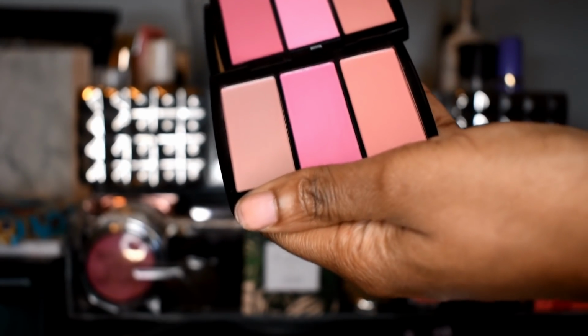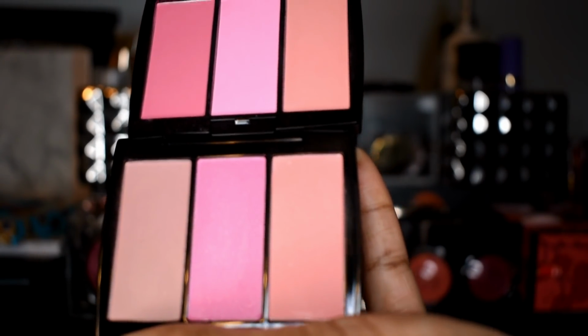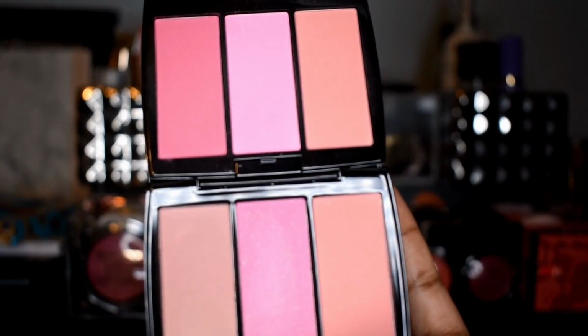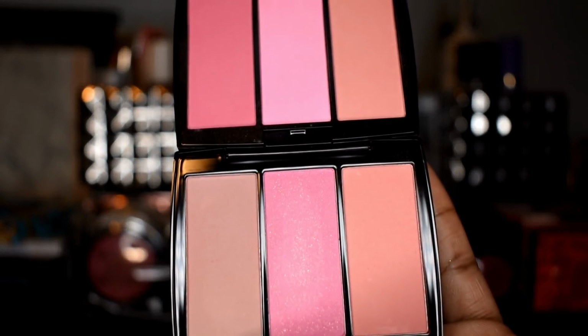Funny enough, I didn't want either of these. I actually wanted the orangey one, but I never found that one. And of course now I can find that one, but I'm trying to show some constraint and not purchase either. I like the formula. It's not extremely beautiful. It's not extremely not beautiful. You know, it's cool. And I got them for $10. So, you know, no fuss, no muss.